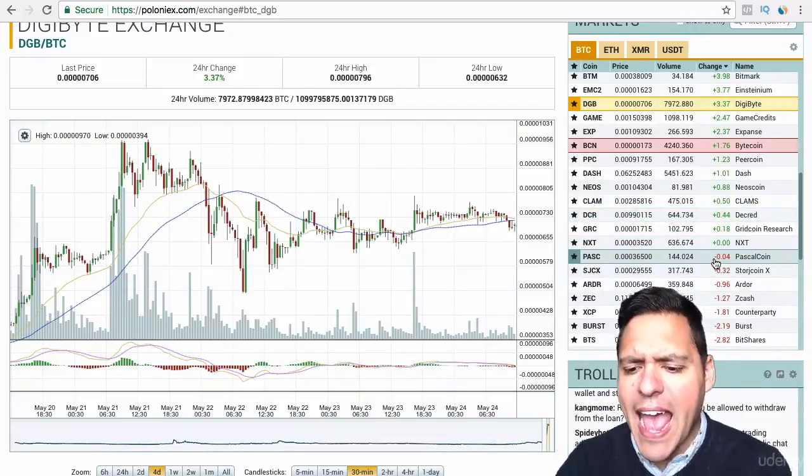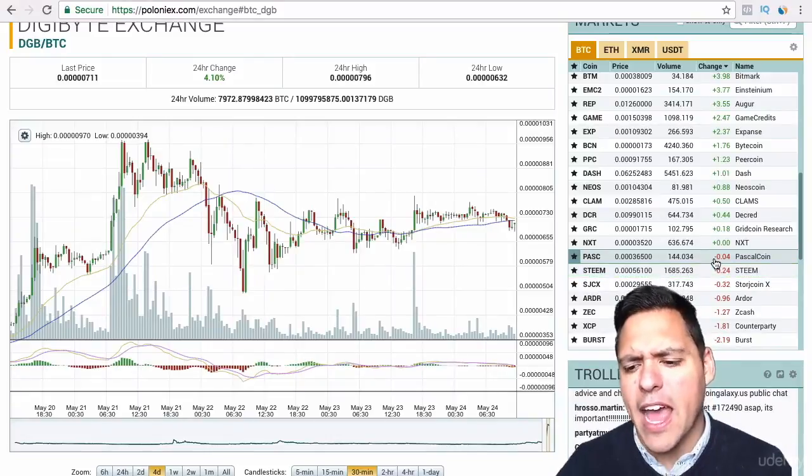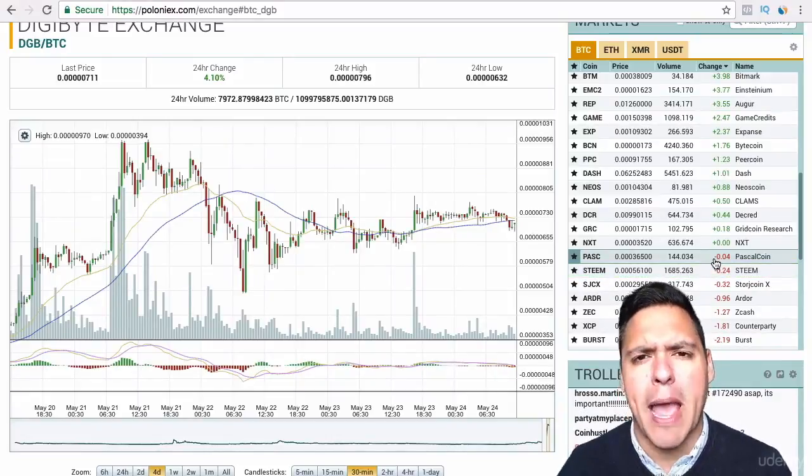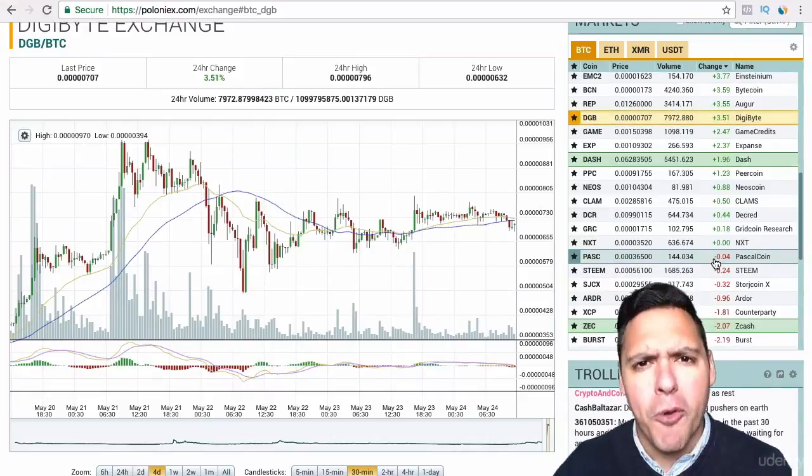So have a look at the coin, see how it's performing, then you make the buy when it gets down to the price you're happy to buy it at. And then you can just see how it performs over time.